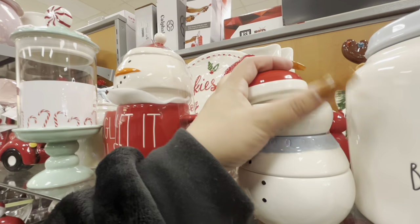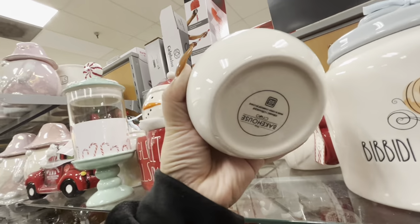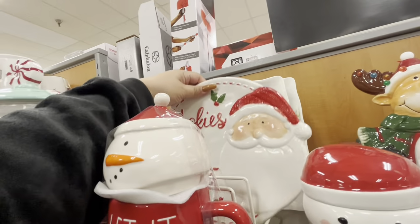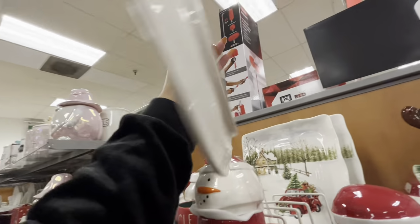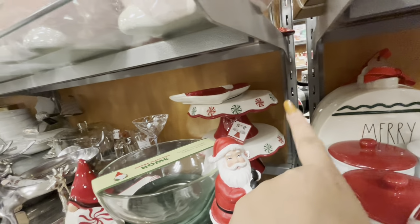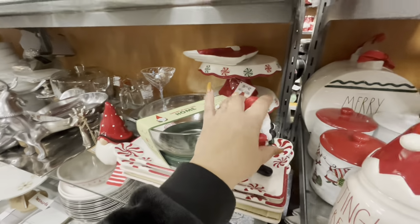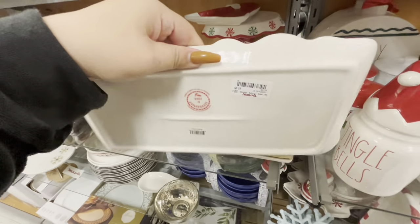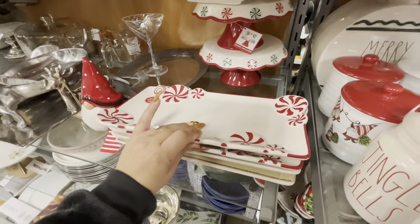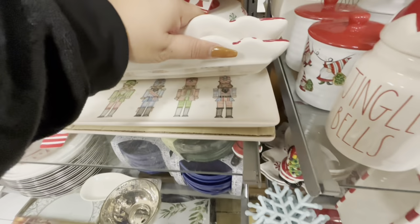They have this little, what is it? I don't know. He has like a lot of layers or levels, and he has no price. This plate is cute though. Cookies for Santa, $7.99. More of the candy cake stands for $9.99. Those are very pretty. Look at these. Oh my gosh, wait. These are the platters, $7.99. They are so pretty if you're doing a candy theme, and they only have two.